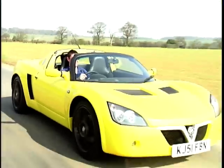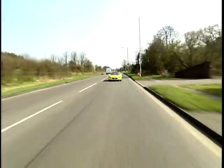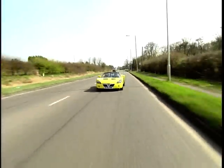And so, with the new Vectra snapping at the heels of the Mondeo, that brings us about up to date. But what about the future for Vauxhall? Peter Hope of Vauxhall's development division tells us a little about what Vauxhall has in store for us.